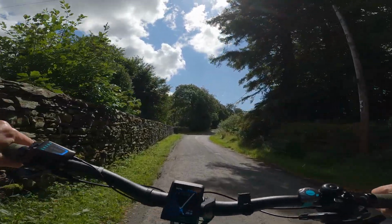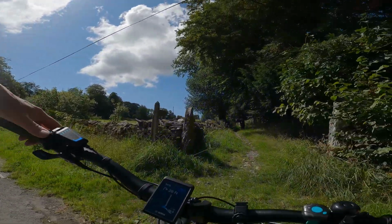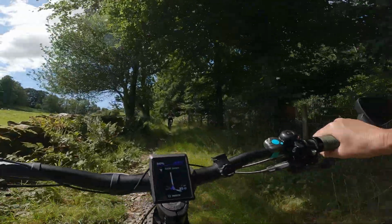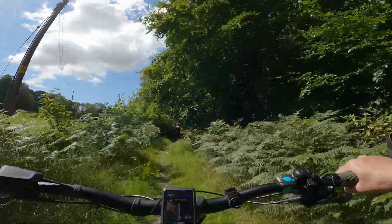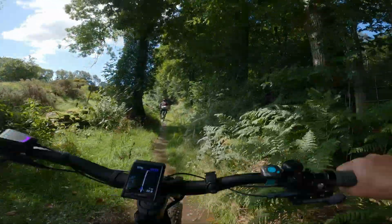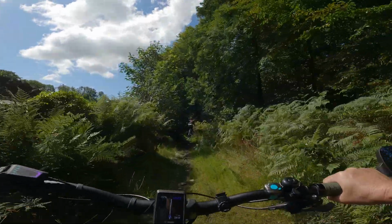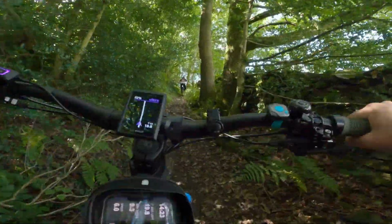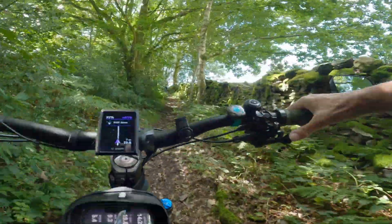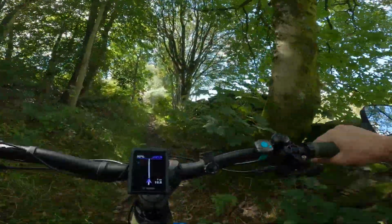So coming along there, not very far, we've got a bridleway on the right-hand side. And that's where we're going. A nice rough gravel track. Through more trees. More water. Oh, it's more like a stream running down here today. Yeah, one or two rocks in the way along here. Gears down a bit more.